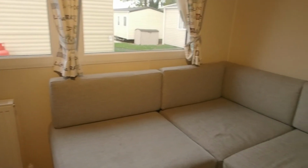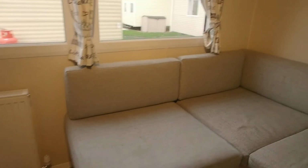Do you have any idea how much money it costs to have these cushions recovered? I do. And this price was the price it was 7 years ago. 7 years ago, £1,000 to have these recovered.